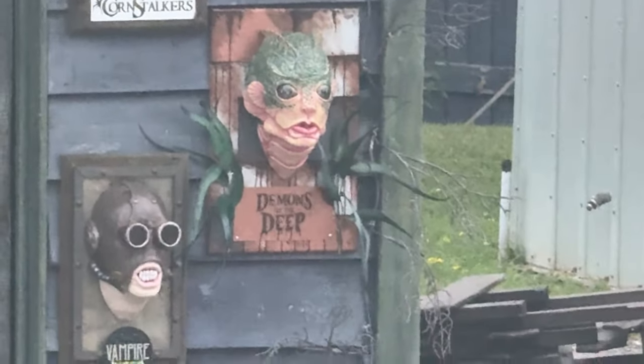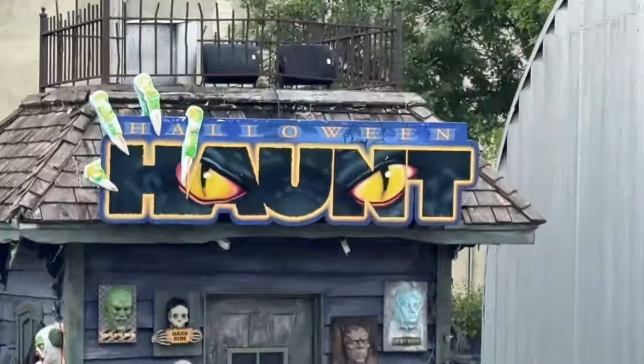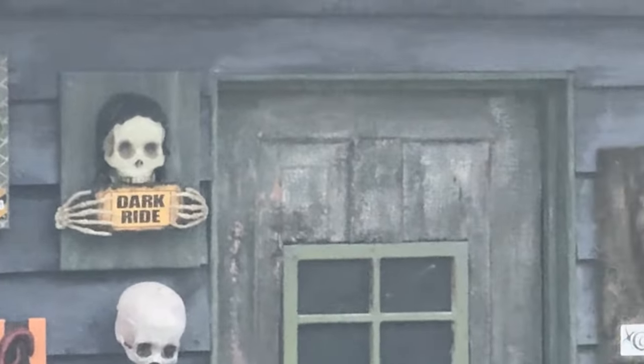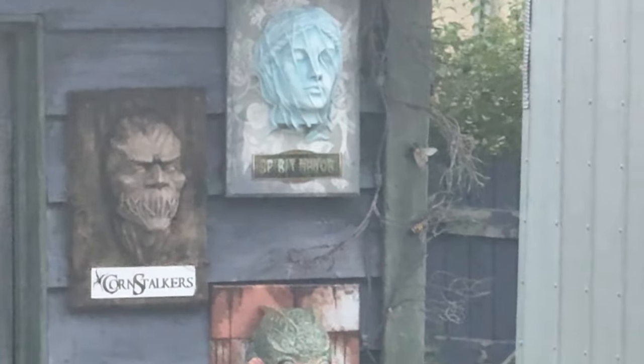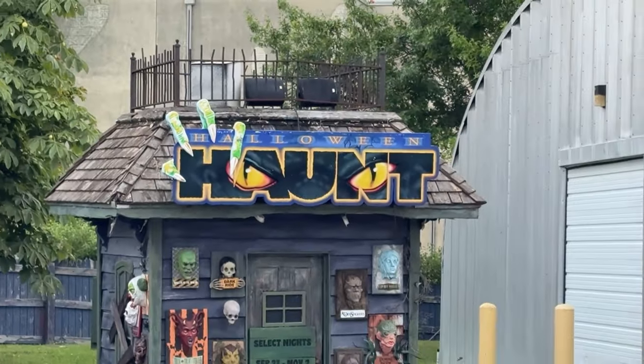And the new maze is Demons of the Deep, themed to, it looks like, water creatures. I guess its inspiration is that TV show or movie. I forget what it's called. But the creative department at Canada's Wonderland is killing it, so I'm really excited to see that haunted house and what they pulled out. Thanks so much for watching today's construction update.